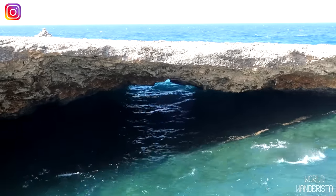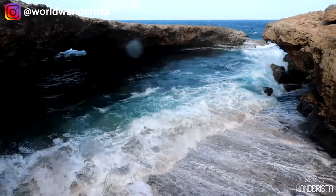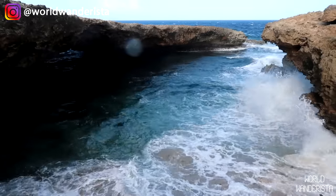Also find a natural bridge there and even access a cave where the waves roll in, which also was a little scary.